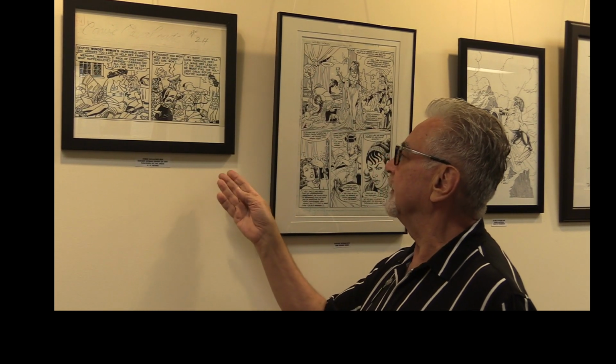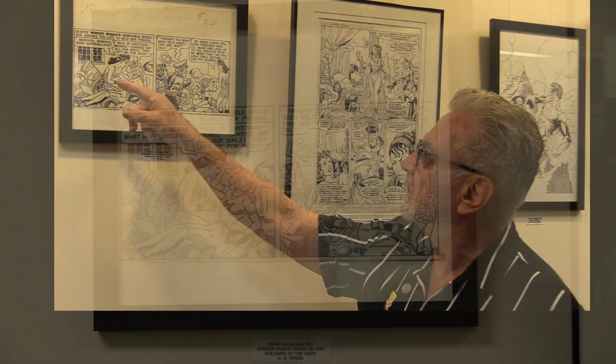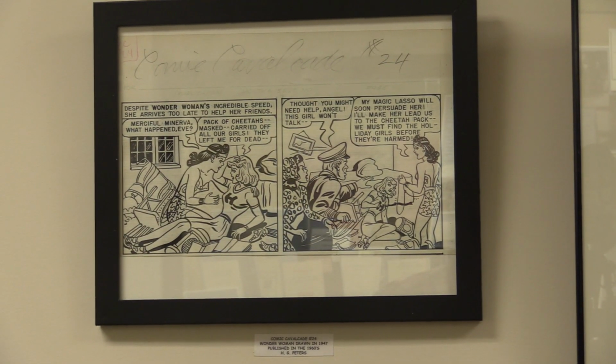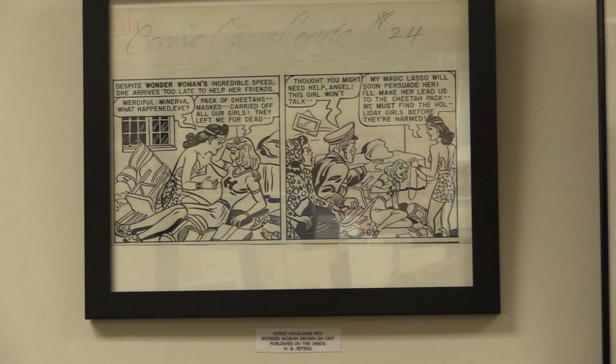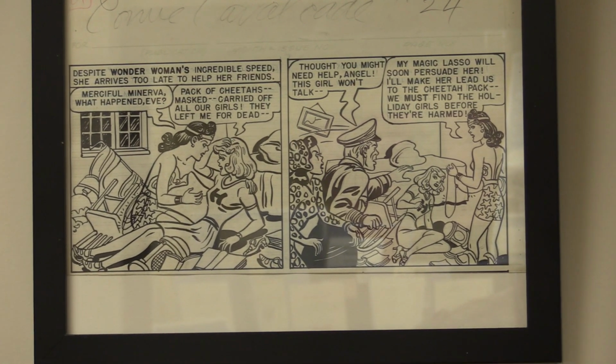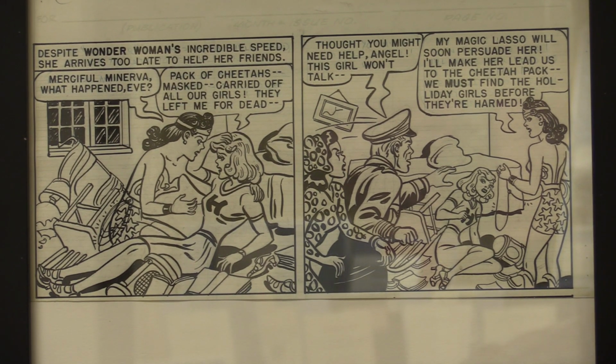So after Batman, Superman, of course, we have Wonder Woman. This is a 1947, one-third of a page of Wonder Woman by H.G. Peter, the original creator of Wonder Woman. And it's kind of cool because here you have Wonder Woman rescuing some of her friends from the Cheetah gang. You don't have the Cheetah, the leader of the gang, in it, but you have her gang in the Cheetah outfit, and Wonder Woman with her magic lasso, and Steve Trevor, her boyfriend. So you have a lot of things going on in the two panels.